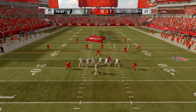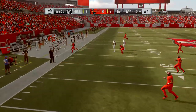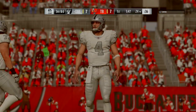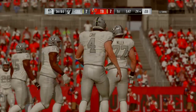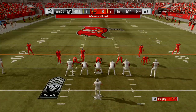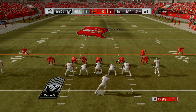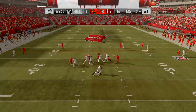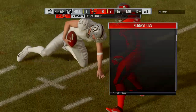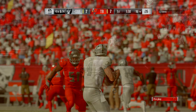On 2nd down, here's Carr. And that is incomplete here. So after the 2nd down incompletion, they'll come up now against a 3rd and 6. Working from the gun, it's Carr. Oh, the Buccaneer pressure too much. Down he goes. Kendall Beckwith coming in to drop him for a loss of 8, and it'll be 4th down.